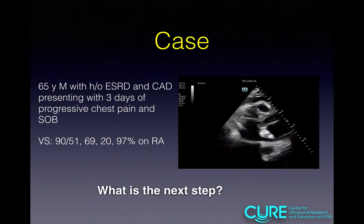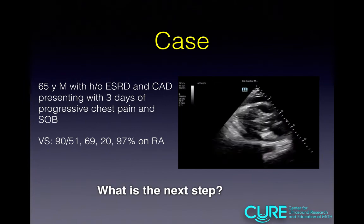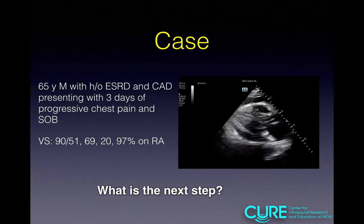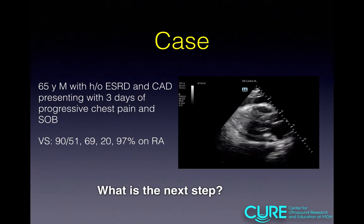We don't know exactly how long he's had this, but first thing is I would give him some IV fluids. The game is to maximize the pressure inside the right ventricle to combat the pressure from outside around the heart. And then we would either prepare for pericardiocentesis at the bedside or call cardiology to do it, depending on what your local practices are.